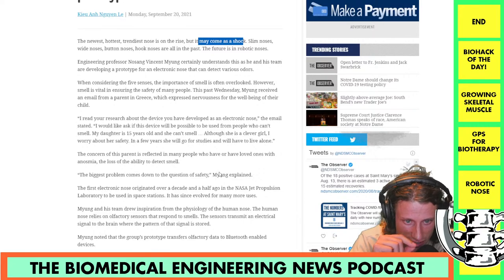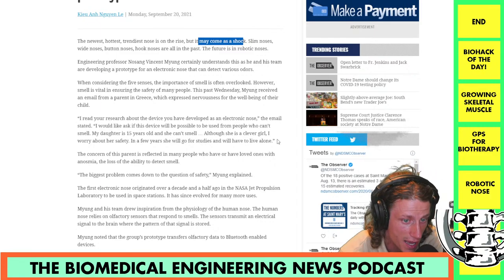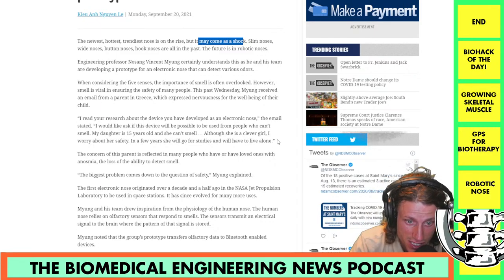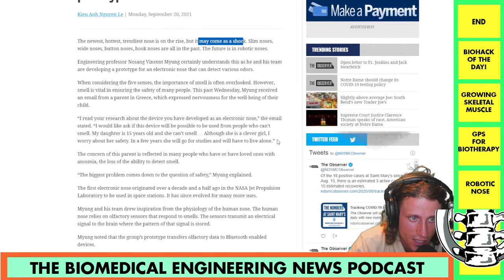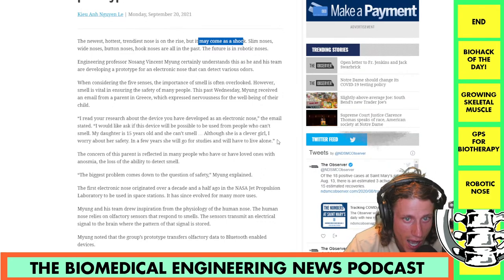Actually, here we go. This is funny. The first electronic nose originated over a decade and a half ago in the NASA Jet Propulsion Laboratory to be used in space stations. Why would they bring a nose to a space station? All right, when considering the five senses, the importance of smell is often overlooked. Smell is vital in ensuring the safety of many people.